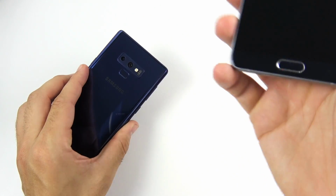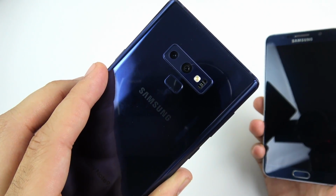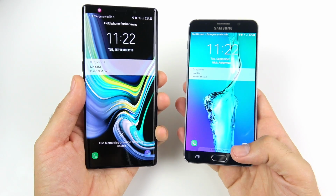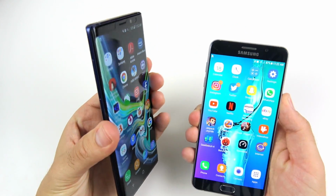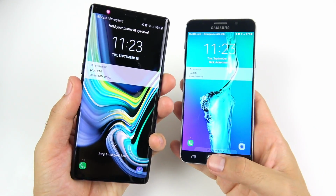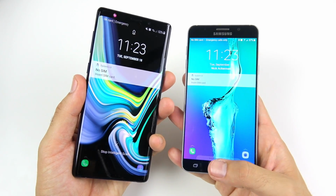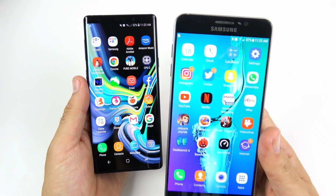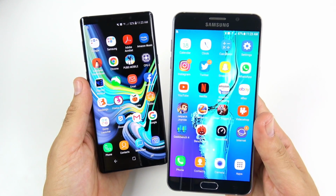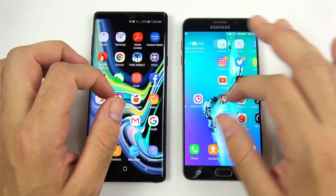Okay, so I quickly want to test the fingerprint speed. You can see the Note 5 had that fingerprint on the front. The Note 9 actually has that on the rear. Let's see which one is actually quicker though. 3, 2, 1. You could see that's the Note 9. Let's do that again. 3, 2, and 1. You could see the Note 9 slightly, and one more time. 3, 2, 1. So the Note 9 is slightly faster, but the Note 5 is still respectable for being a 2015 smartphone.